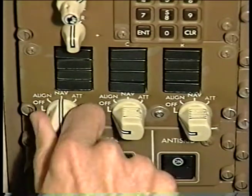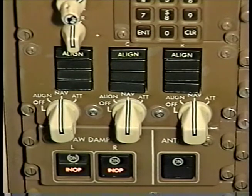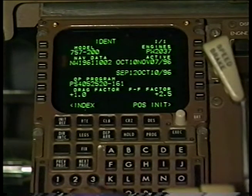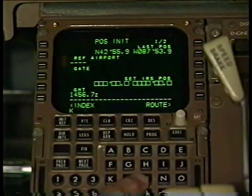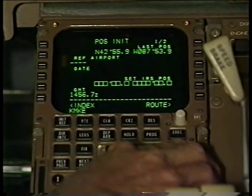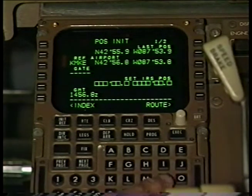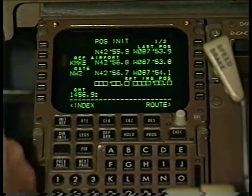Position the IRS mode selectors to nav. Next, enter the present position on the position initialization page. Remember, the gate FMS code from the 10-7 page should be used if available.